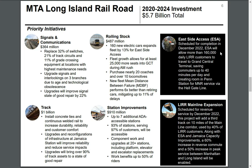Station improvements, $910 million. Up to 7 additional ADA accessible stations. 93% of stations serving 97% of customers will be accessible. Component work and upgrades at 20 plus stations, including platform, elevator, and escalator replacements. Work benefits up to 50% of riders.